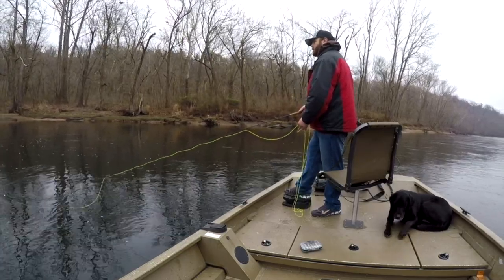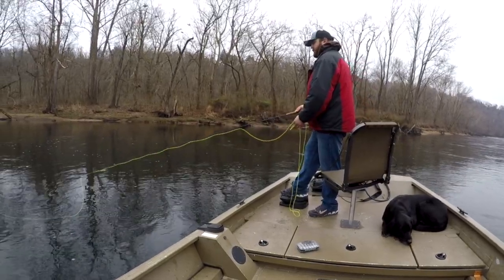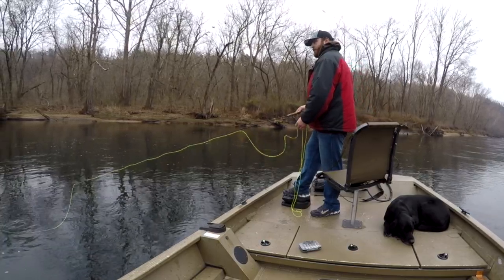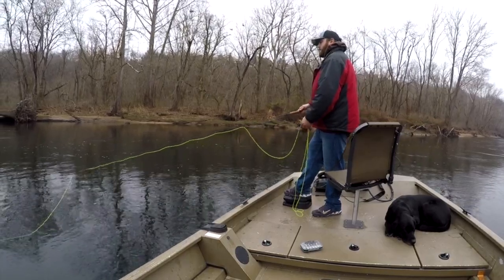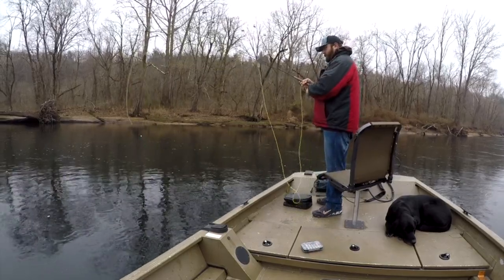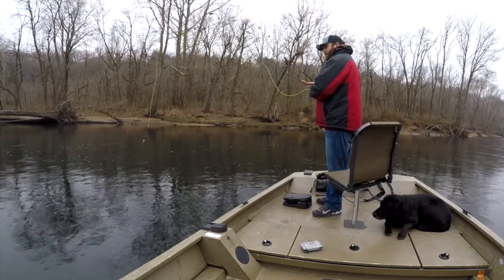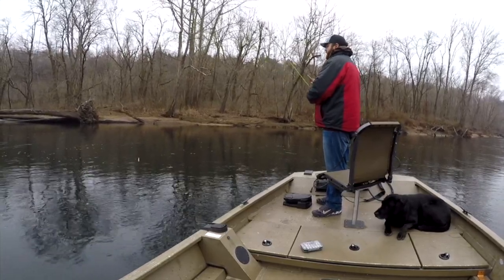Alright, we are coming up on the very front side of Eagle Island, and I brought my 1/32 ounce rod today, and I'm going to try that in front of the island. Not having a whole lot of luck here on my mega worm, but like I said, it is an effective method.